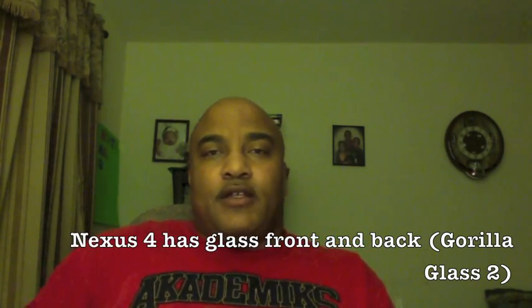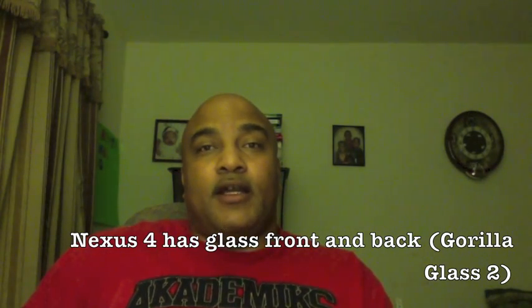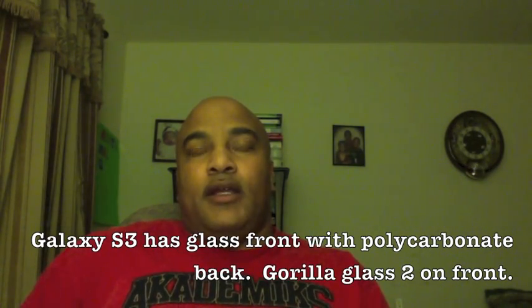Now also, the Nexus 4 has a glass front and glass back. So one, you've got a fingerprint magnet, and two, you've got to be concerned about holding on to this thing and not dropping it. So you're definitely going to want to put some type of case on that. Whereas the Galaxy S3 has the glass front and then the polycarbonate back, and even with that, you still want to put protection on it. So for me, I would prefer the Galaxy S3 with the glass front and the plastic back. And then you also have to keep in mind that both phones have Corning Gorilla Glass 2. So beyond the IPS versus the HD Super AMOLED displays, I think both of these screens are pretty good. However, you just have to really be concerned with the Nexus 4 and the glass front and back.